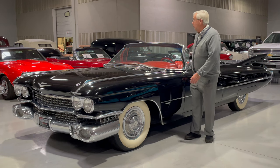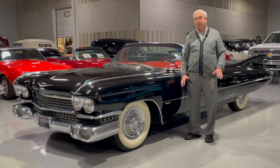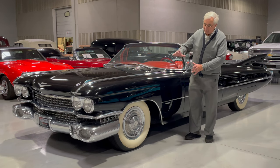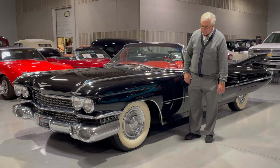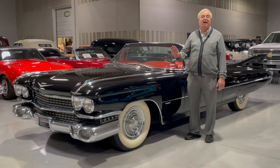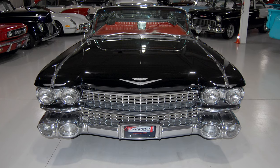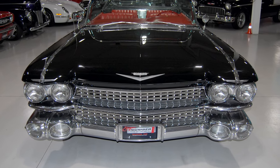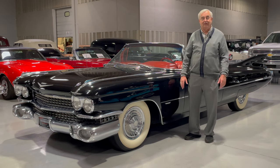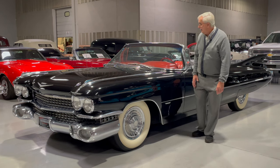Now, the black is, of course, you know, raven black. It's probably one of the prettiest colors. It just really accentuates the whitewall, full whitewall wide tires with the full hubcaps and the chrome on this car. I mean, talk about chrome. Look at that grille. I mean, it is just absolutely spectacular. Again, the engine has got the nice options of having power steering, power brakes.